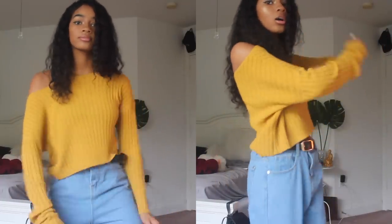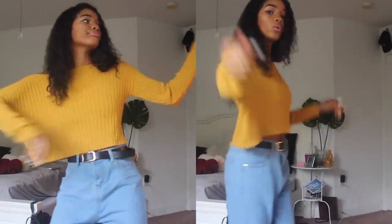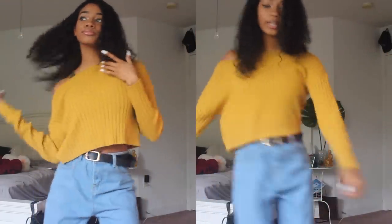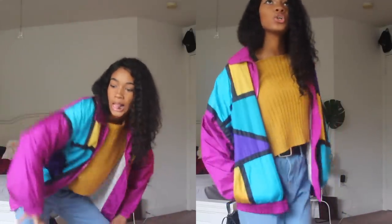Okay, so for the outfit, we have this top and jeans and belt from Shein.com. And this jacket is from Shop Tunnel Vision.